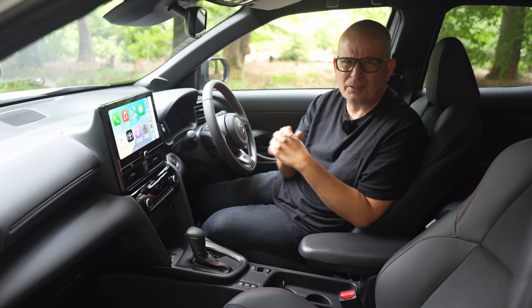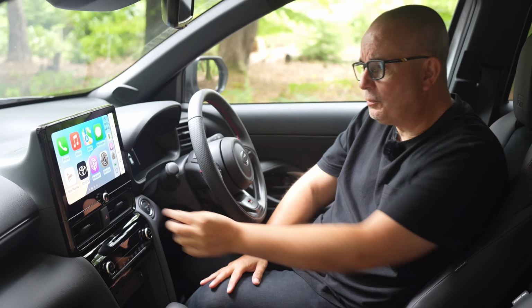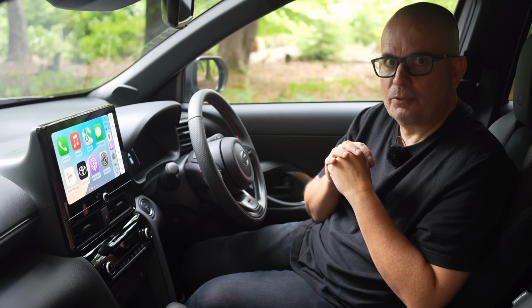And there's something to admire about that, I think. We have got physical buttons and dials for the aircon. They work brilliantly well. You've even got a volume knob still, which you can just press to mute. Isn't that simple? Who'd have thought, hey?